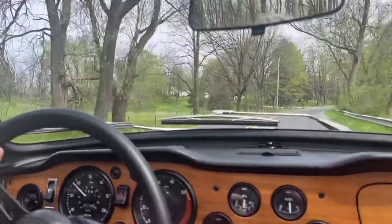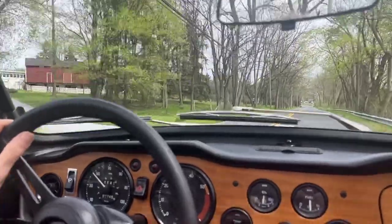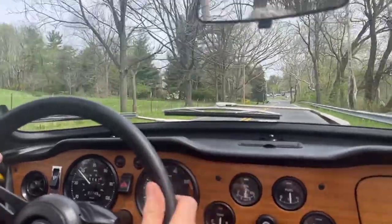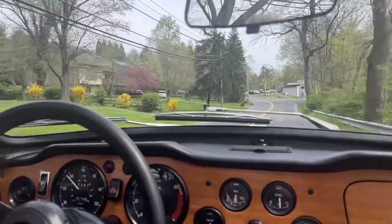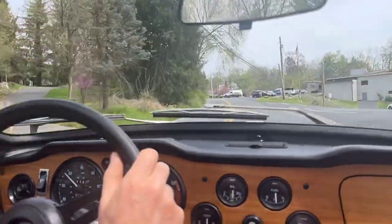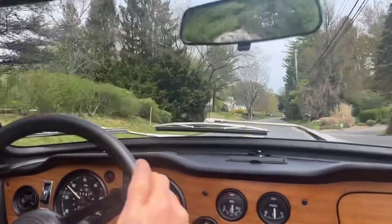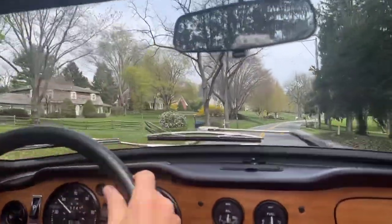So if you're looking for a nicely done TR6, an awful lot of time and effort went into this car over the last 20 years. And now finally it's finished and it's ready. It's a fresh motor, only has about 100 miles on it right now, done by us. It's a stock exhaust system. Wonderful TR6 sound.